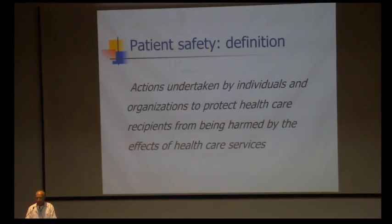There is one definition which says actions undertaken by individuals and organizations to protect healthcare recipients from being harmed by the effects of healthcare services. Now, what are the effects of healthcare services? This is a bit confusing. So if I catheterize a Foley catheter into the patient and he develops urethritis, that is a complication. It is not a safety issue. But if I catheterize without following the aseptic norms, that is a safety issue.